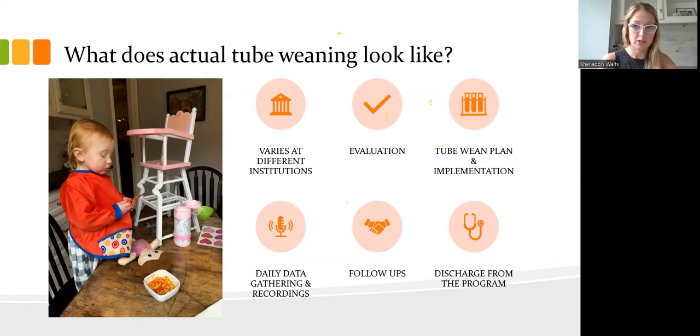And then nutrition was there to say, hey, she helped come up with the plan of, this is the bare minimum of what she needs to do, or this is the amount of weight loss that we're okay with before we stop the tube weaning program. Because all of these programs, when you start them, anticipate a certain amount of weight loss. And if you drop below that, that's when they get concerned and say, okay, maybe we need to back off on the weaning a little bit.